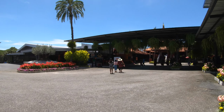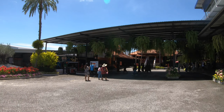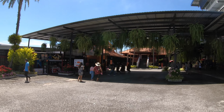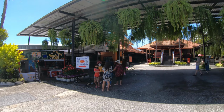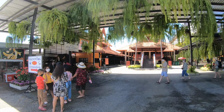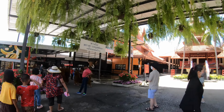So, having covered this small area, I think we'll just have a quick walk across here towards the elephant camp, and then take time to have a drink, and then I'll try to cover the rest of the grounds in a second video.